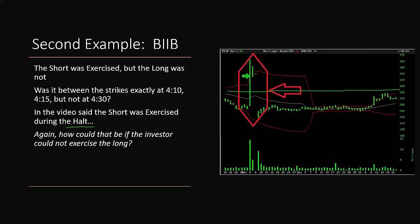Nothing's supposed to happen during a halt. Nothing is supposed to happen in that situation where you're going to see a position where you can close it, where you should be able to exercise or assign it. It shouldn't happen. I'm sorry, you can't assign it, but be assigned or exercised, that should not happen. It should only happen once the market starts opening again, okay?